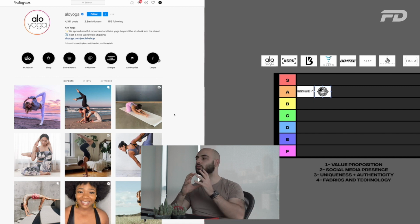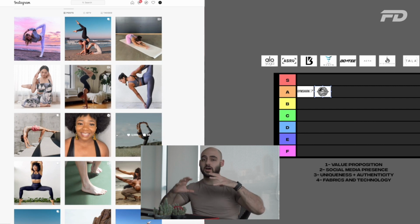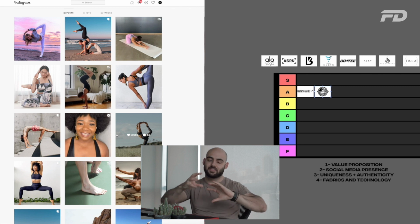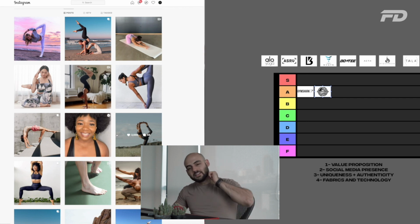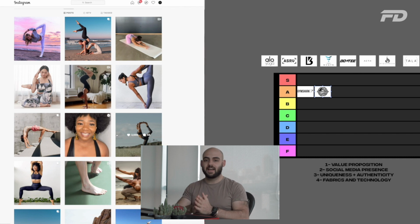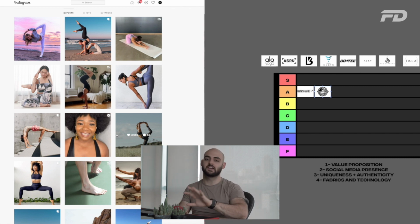They know how to integrate with the right types of personalities. They've cultivated this look and feel around the yoga subgenre, and they're sort of crossing over into athleisure and bombshell sportswear. So they do that pretty well. Their uniqueness and authenticity. So Aloe has been interesting. I think back in the day, they were a bit more authentic, but again, as you grow and as you become more mass market, you start to lose that a little bit.